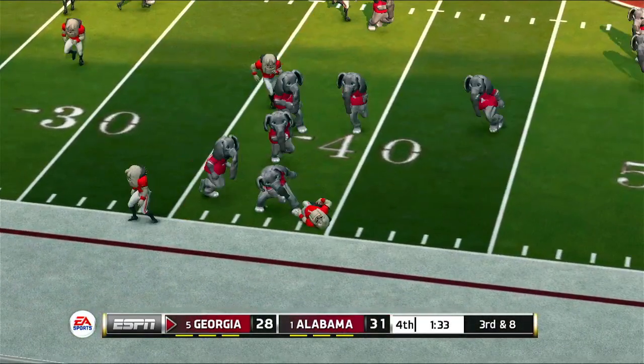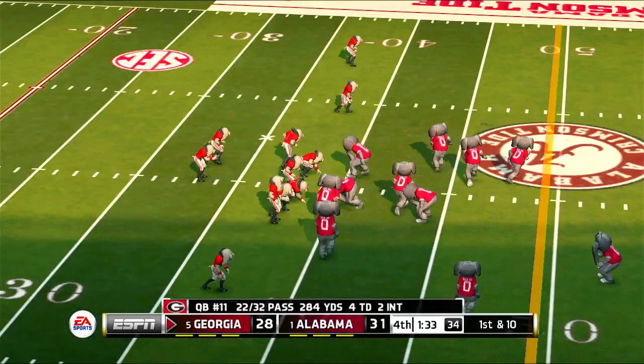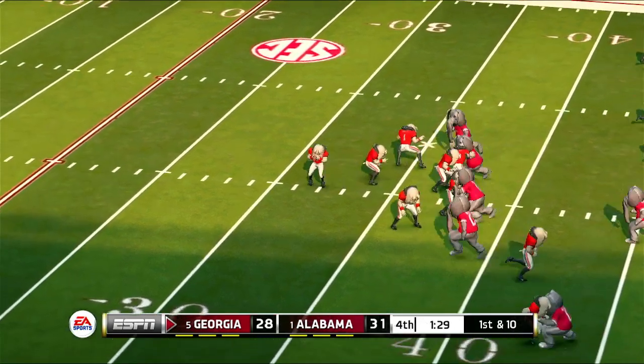Trying to set up a little screen, gets it to his tailback. He's tackled at about the 39-yard line. 98 Weasel! That makes it first and 10. Flag 68! Flag 68!